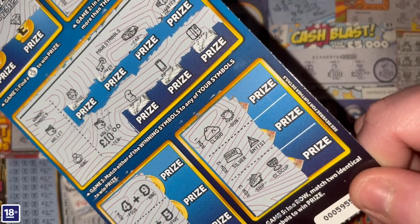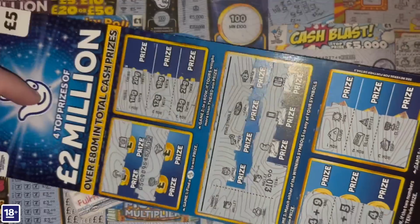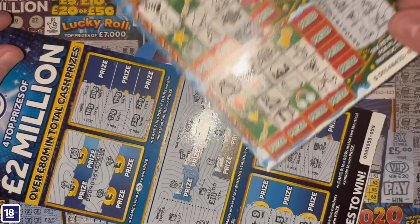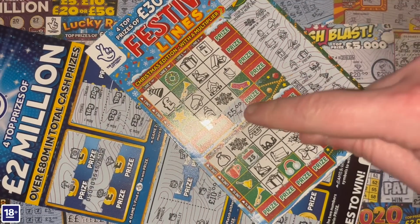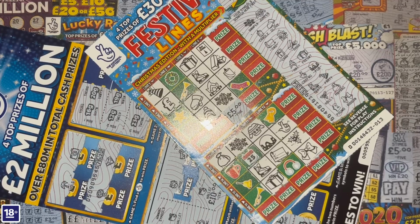£10 on the 2 million in blue, the very last card in the pack. Fantastic stuff, I'm liking this card. And £10 back on the festive lines with a times 2 multiplier with a fiver. So yeah, £20 spent, £20 back. No complaints at all from me today. All of my money back. Happy days. Let's hope this luck carries on.